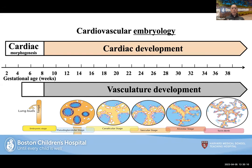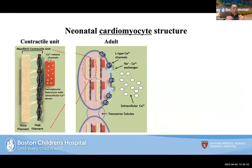So the take-home message here is that if your lungs are affected and your heart is affected, your vasculature is also going to be affected. And any insult to one area could lead to an insult in another area. And when I think about cardiomyocyte structure, again, this is borrowed from my good friend Afif. Basically, what I want people to understand is the mechanism.